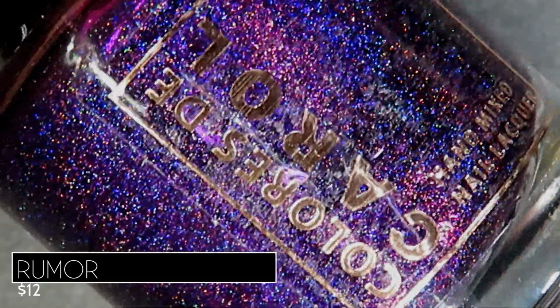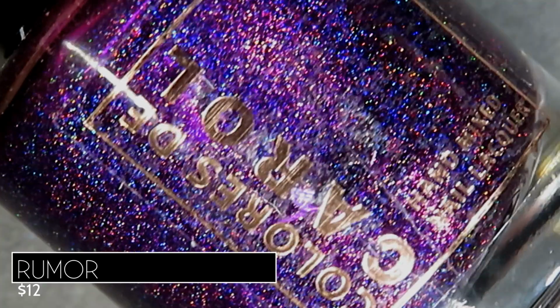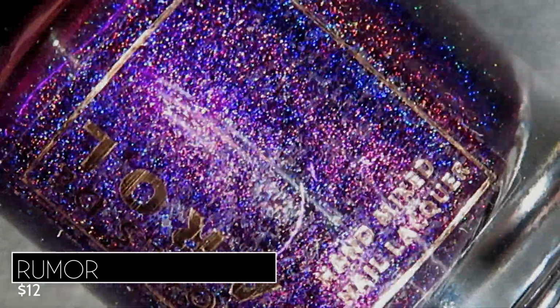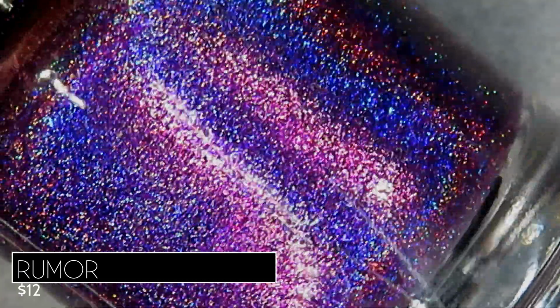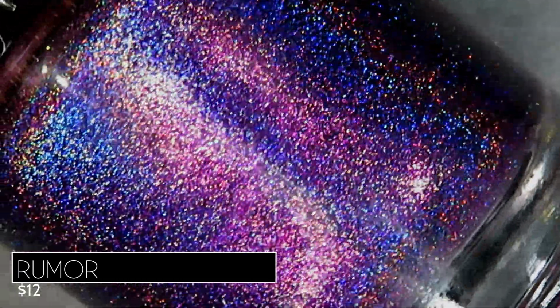Next up, we're taking a look at Rumor. This one's described as being a berry purple linear holographic. Definitely agree with that description. I would say the base for this one doesn't lean indigo. It definitely leans a little bit pinky, a little bit violety, a little bit berry-y. And it's a beautiful, beautiful base color.